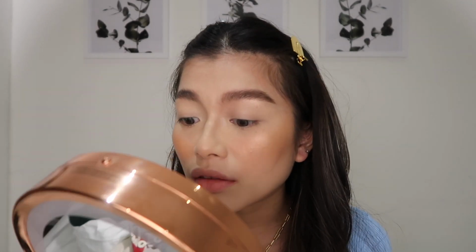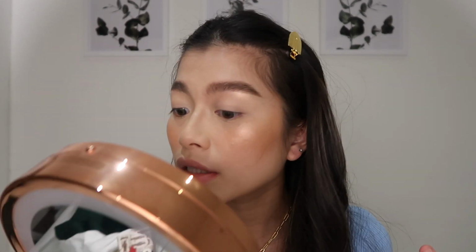The setting spray is dry and I think the skin looks actually less drying, especially around this area. Earlier it was a bit more obvious and now for some reason it doesn't look as drying after the setting spray. So I do think the setting spray helps.